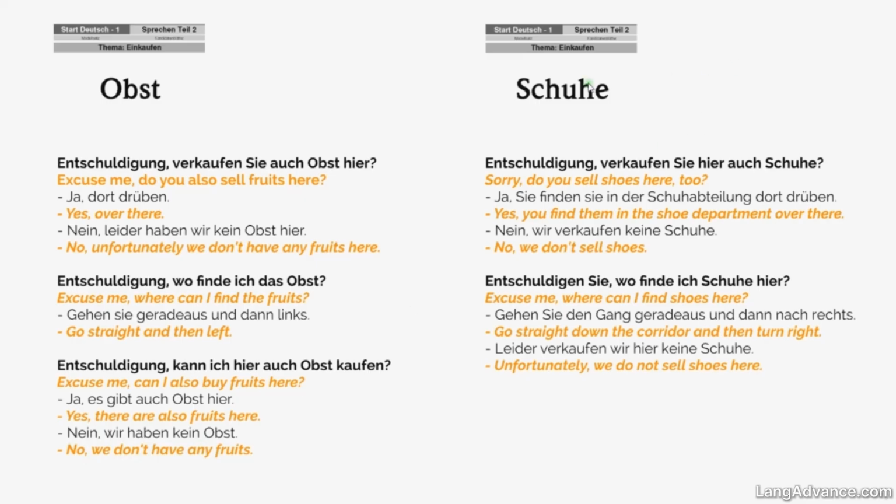Then Schuhe, die Schuhe, the shoes. Der Schuh in the singular is just one shoe. Entschuldigung, verkaufen Sie hier auch Schuhe? Sorry, do you sell shoes here too? Or excuse me, do you sell shoes here too?